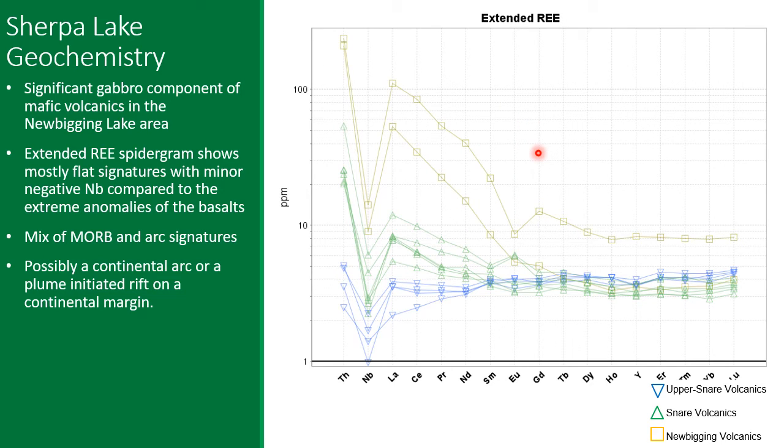When we look at the extended rare earth element diagram for these formations, we see the Newbigging behaving as it did at the Newbigging Lake transect, having elevated light rare earth elements with this extreme negative slope through them, and with the very pronounced negative niobium anomaly. We again see the Snare Formation being split into these two components, one with a more pronounced negative niobium anomaly and a negative slope through the light rare earth elements, and the other with a less pronounced anomaly and a more flat, slightly positive slope.